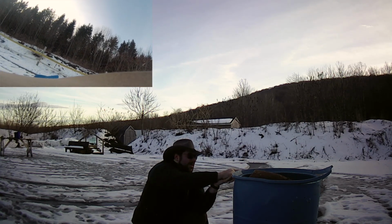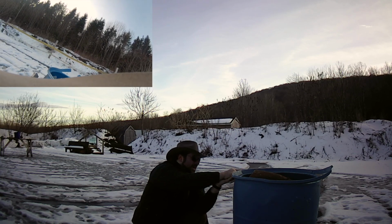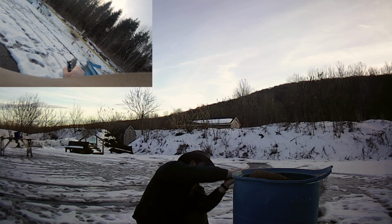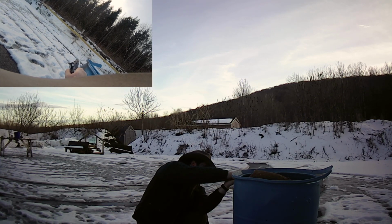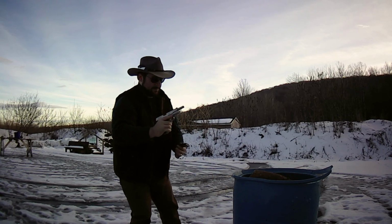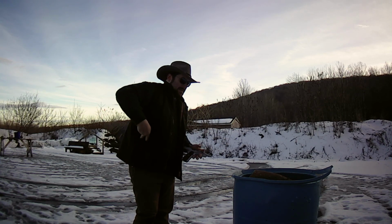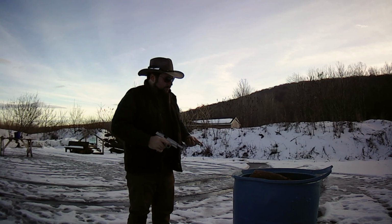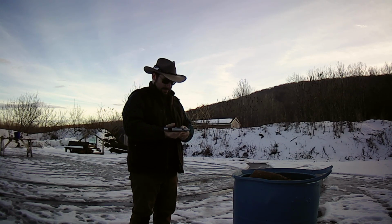I see what's going on. My sights are not elevated properly. There we go. New ammo. So that's another thing you can do.